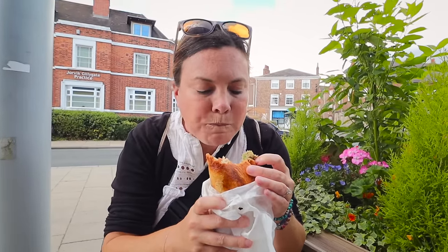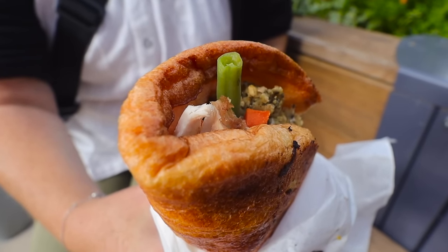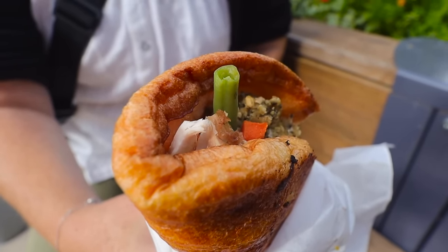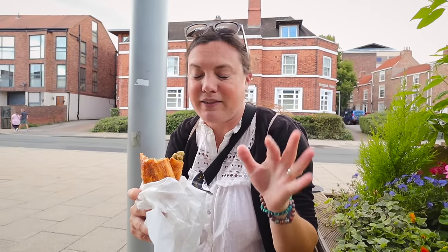Hopefully it was just me, but we'll see. Yeah, so if there is any gravy in there, it's pretty sparse. I think this would honestly be way better if they gave you a separate little tub of gravy and you could dip it in. I feel like that would be absolute perfection. Maybe you can do that and I just didn't know. Or maybe you can ask for extra gravy and that's the key to it.